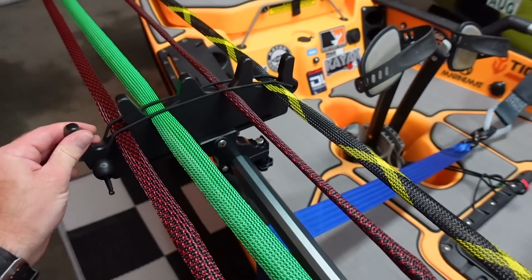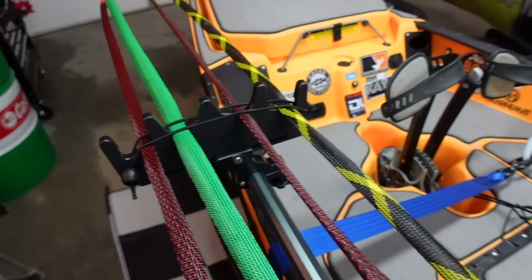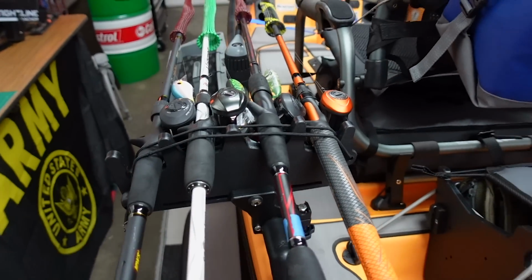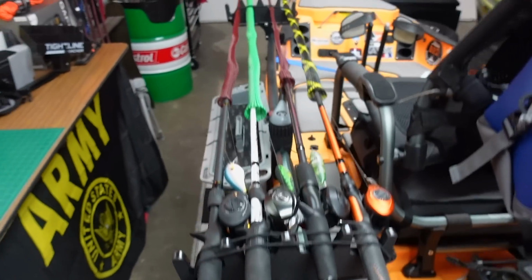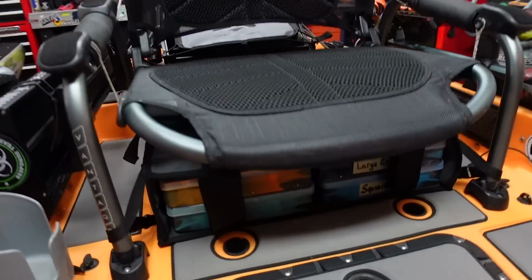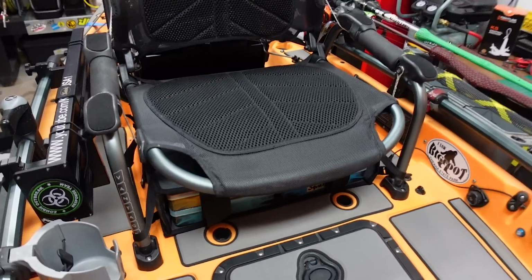So the Flex rod system, I highly recommend that. Like I said, they got it in different sizes, so you can do 2 or 3 rods or 4 rods or 6 rods or however many you want to do. You can get that for your kayak. Item number 3 is kind of hidden up under my seat here on the banana boat.